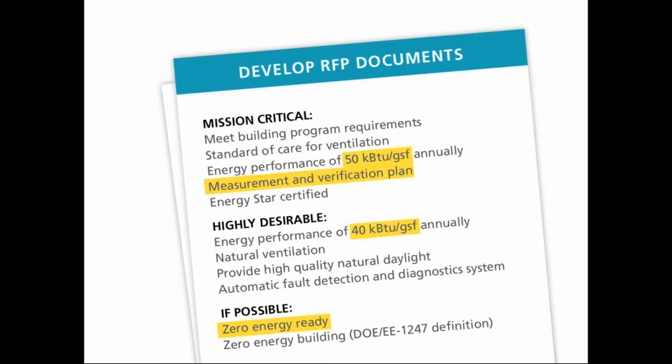One element that we like to include is potentially doing a couple tiers. So you have your mission critical targets, which are everything that a team must absolutely achieve. You can also include some highly desirable targets, which might allow you to find a team that's willing to commit to a slightly higher goal even in order to win the work. Just something to consider. That's not an absolute requirement of the process. Incidentally, the RFP documents that we developed as part of this project, we have made generic and posted as an appendix to our final report.